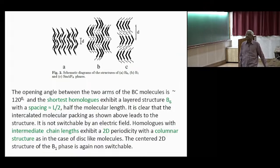Okay. And then the more interesting thing is when the chain length is extremely small. In fact, they found it is again a layer structure, but with a layer spacing roughly equal to half the molecular length. So the only way you can understand that is this kind of arrangement where there is some intercalation between successive layers so that you get half molecular layer spacing, and these cannot be switched by an electric field, whereas this can be switched easily. Some of them can be switched, some others not.